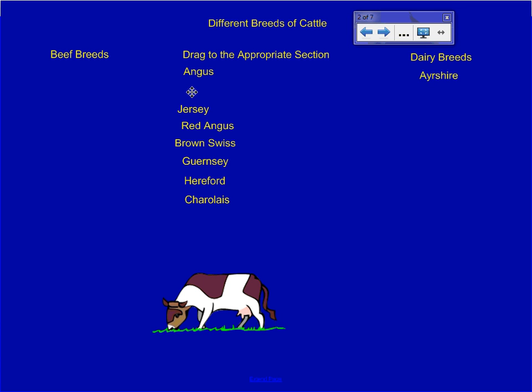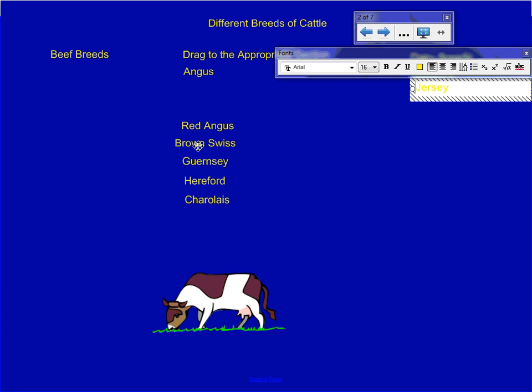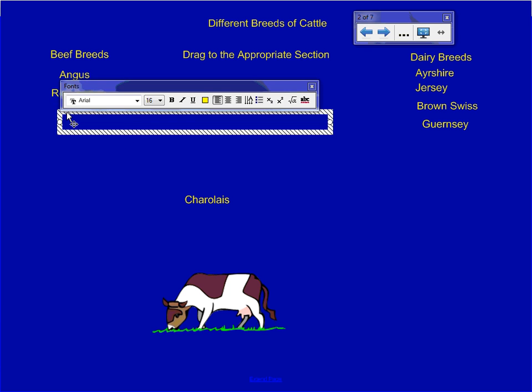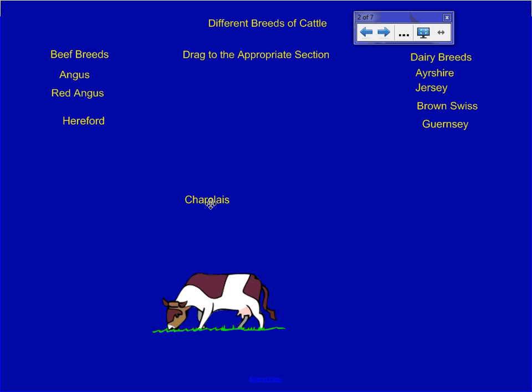And Ayrshire goes to a dairy breed. That's correct. Jersey as well. He's on a roll. Brown Swiss. Now brown cow. Guernsey. Mr. Creel did a fantastic job. Let's give him a hand, everybody.